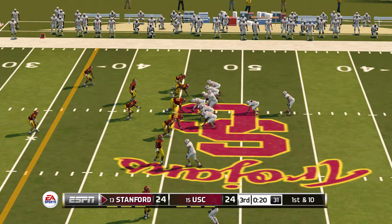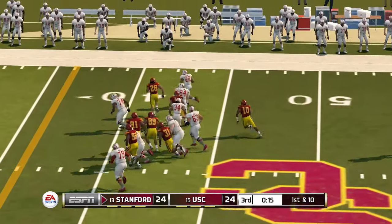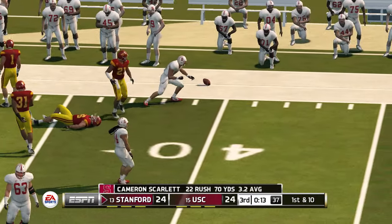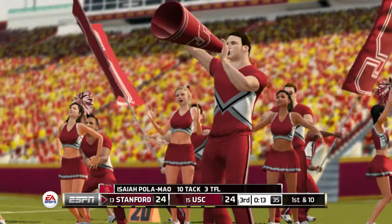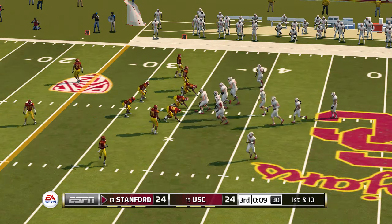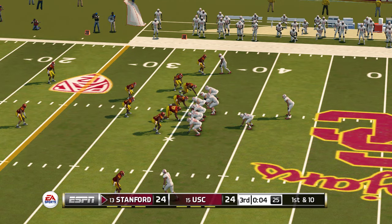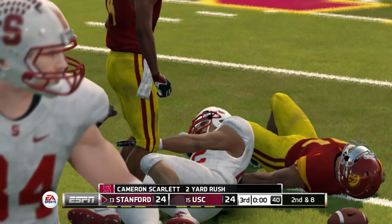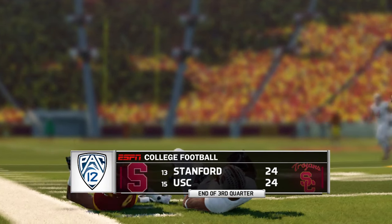It's 1st and 10. Ball on the 46. Got the corner. Makes it out to about the 36. Called a gain of 10 yards. First down. Tight right. 3 down. Tackle made at the 33. So with 1 quarter remaining, we got a tie game here, knotted at 24.